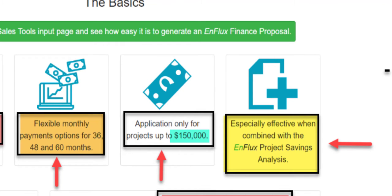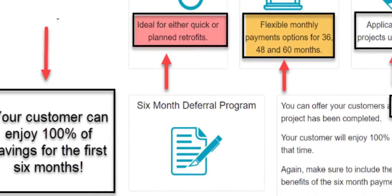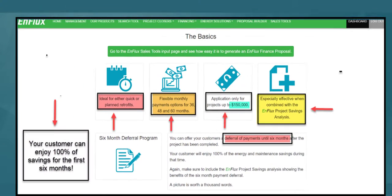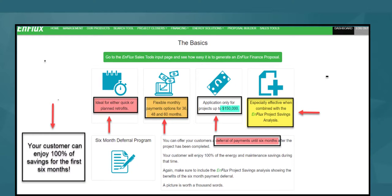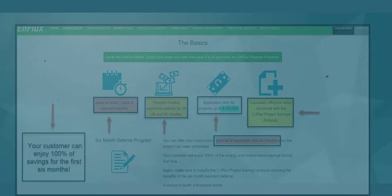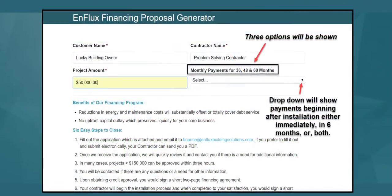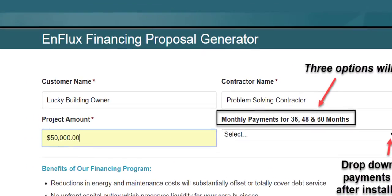Our payment deferral program will really get your customers' attention. After installation, they will enjoy 100% of energy and maintenance savings for 6 months with no debt payments. Now, let's see how easy it is to generate a proposal. Start at Sales Tools, open the link to the EnFlux Finance Proposal Input page, and fill out the 4 blanks.